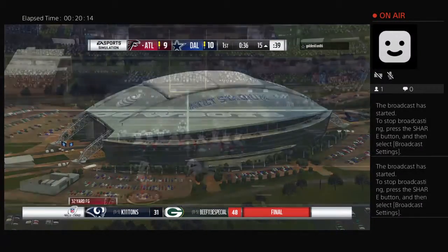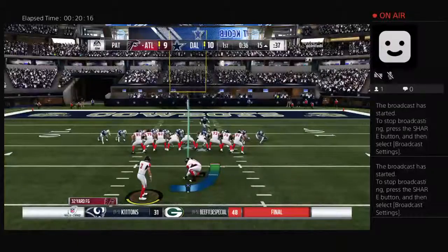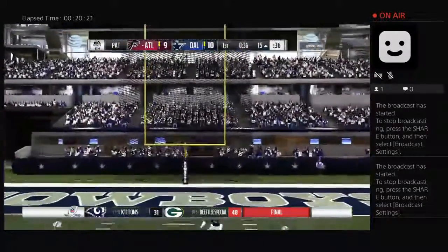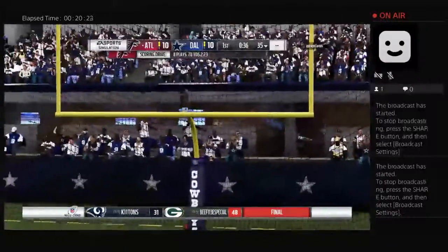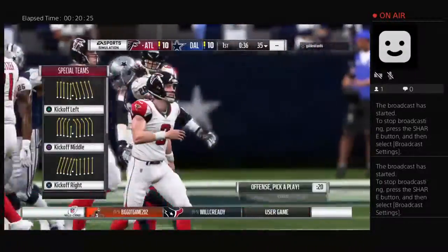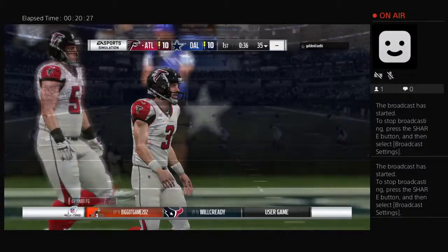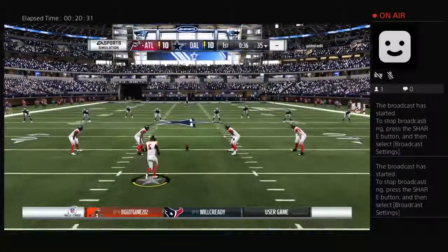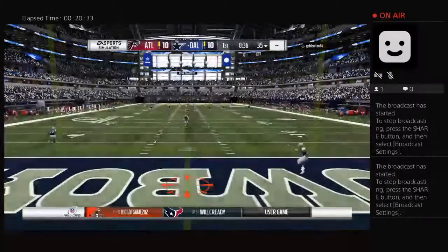They had to go to the monitor, get an extra look. That's what the technology is for. And this touchdown will count. Bryant tacks on the extra point, and we are even at 10 apiece. So we're right back where we started, all even as the kick's away.